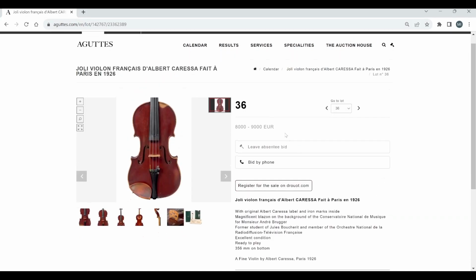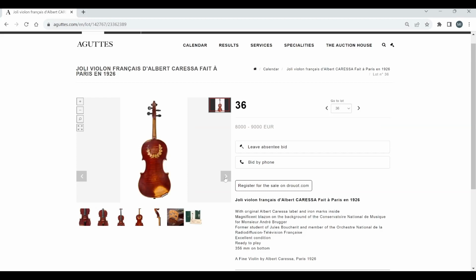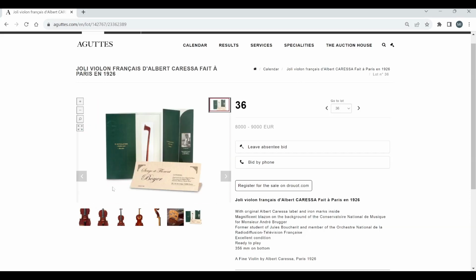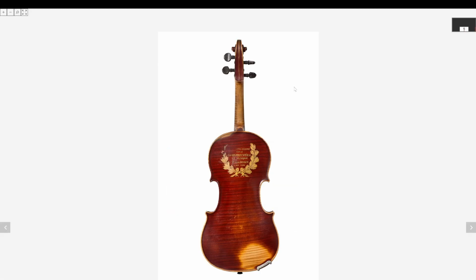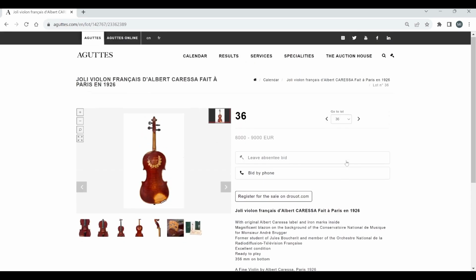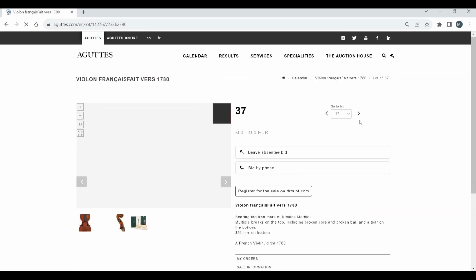Right, violin by Albert Caressa, Paris 1926, 8 to 9000. So we're getting to better levels of French stuff now. This one has one of these conservatoire things. It's got some kind of provenance to it, which I can't really be bothered to read, to be honest. But let's have a look at this. Yeah, Conservatoire de Musique. A lot of these French things have that. Actually quite a nice violin, nice varnish. I mean, a good respectable maker there. 8 to 9000 euros, 356, probably a nice violin to be fair.